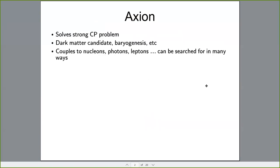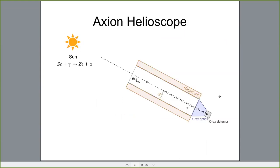So axion is a very well-motivated model. It not only solves the strong CP problem, it can be a nice dark matter candidate, and it may also relate to baryogenesis. And what is more interesting to us in this talk is that it couples to nucleons and photons and leptons in various ways so that it can be searched for in many different ways.